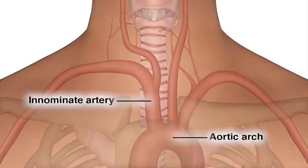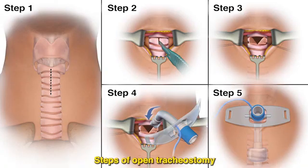Make sure to check for a high-riding innominate artery that may overlie the area of the planned incision. An open tracheostomy should be performed instead of percutaneous tracheostomy if the patient has a high-riding innominate artery.